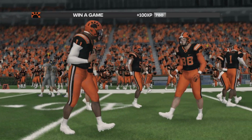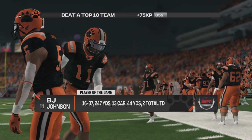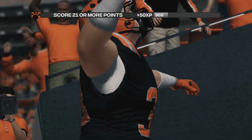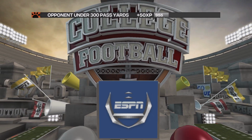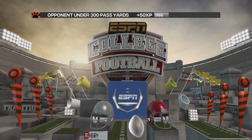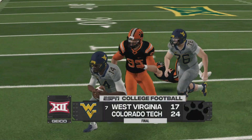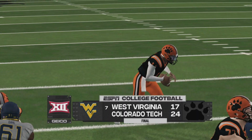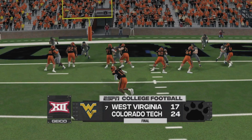West Virginia comes into our house thinking that this was going to be a cakewalk, and we get the upset narrowly by 7 points. They played all 4 quarters hard, and I guess the reboot did actually help us, but in all, it was an even game because we were up by 7. We ended up winning by 7. But wow, do we catch a lucky break or what?